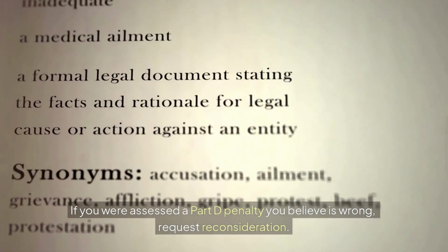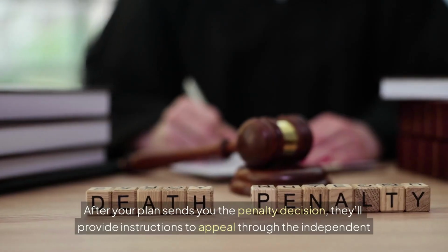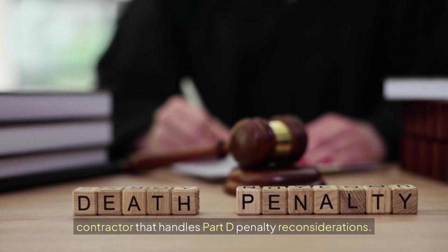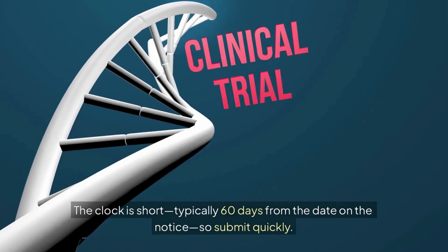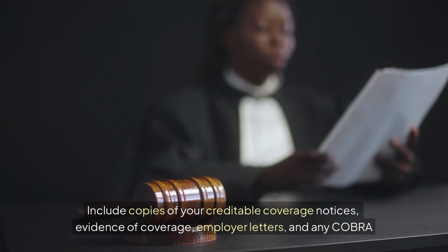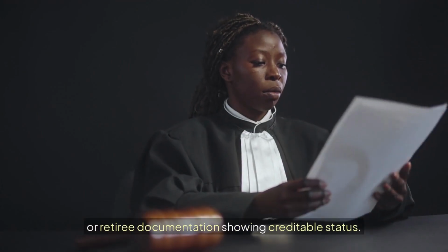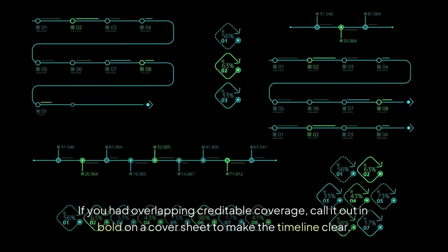If you were assessed a Part D penalty you believe is wrong, request reconsideration. After your plan sends you the penalty decision, they'll provide instructions to appeal through the independent contractor that handles Part D penalty reconsiderations. The clock is short, typically 60 days from the date on the notice. So submit quickly. Include copies of your creditable coverage notices, evidence of coverage, employer letters, and any COBRA or retiree documentation showing creditable status. Highlight the exact dates. If you had overlapping creditable coverage, call it out in bold on a cover sheet to make the timeline clear.